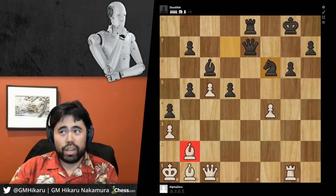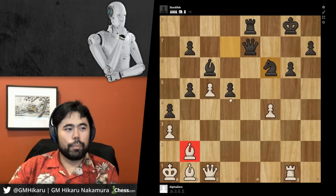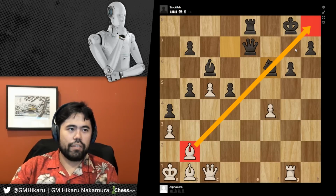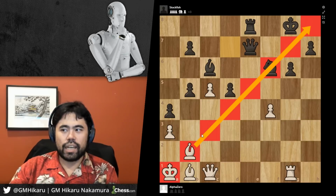Like, here, don't forget, white is still down like 500 pawns. White is still down 3 pawns here, but basically white is saying this bishop is the most valuable piece on the board, and having access to this open diagonal, this one lone diagonal for this bishop, is worth more than almost anything else here by far, which is just incredible.